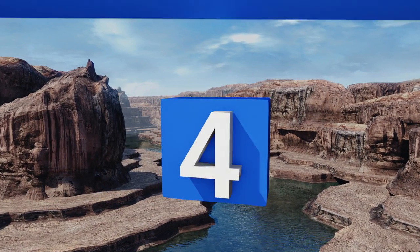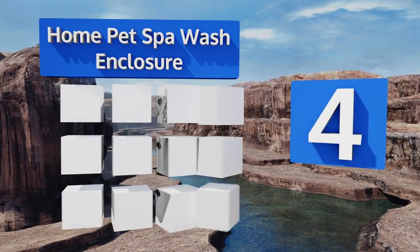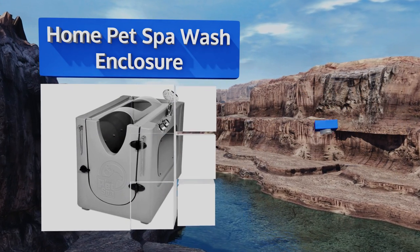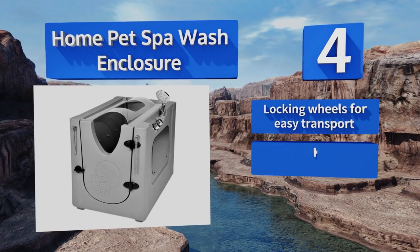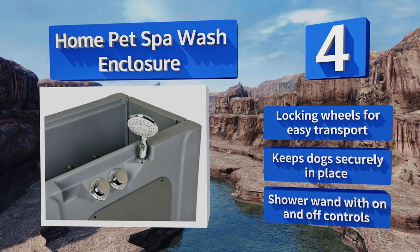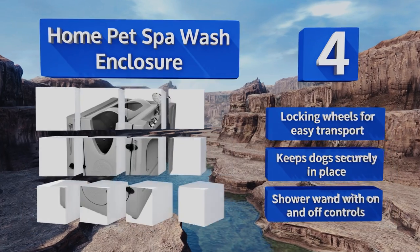At number 4, treat your furry pal to a day of luxury and relaxation with the Home Pet Spa Wash Enclosure. It's equipped with strategically positioned jets that are guaranteed to leave your canine feeling wonderful and smelling even better. It features locking wheels for easy transport and a shower wand with on and off controls. It keeps dogs securely in place.